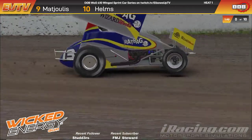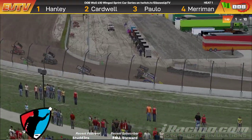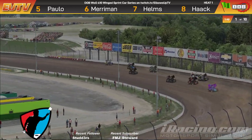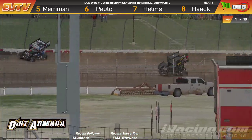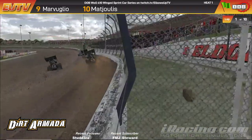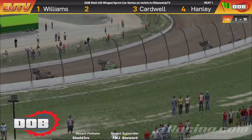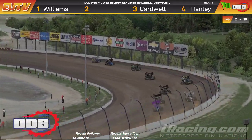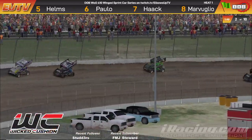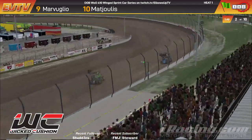Matthew Williams and Weston Newell leading them down. Cardwell in the 019, slapping the wall there down the front stretch. He's going to get it straightened out. He's racing with Kevin Hanley there for 3rd spot. Both of these guys in a transfer position at the moment. Cardwell on the high side going to secure 3rd spot and set his sights on the 222 of Weston Newell, who is right on the back bumper of Matthew Williams. Williams with a little bit of a slip there going into 3. That gave Newell an idea to make a move.